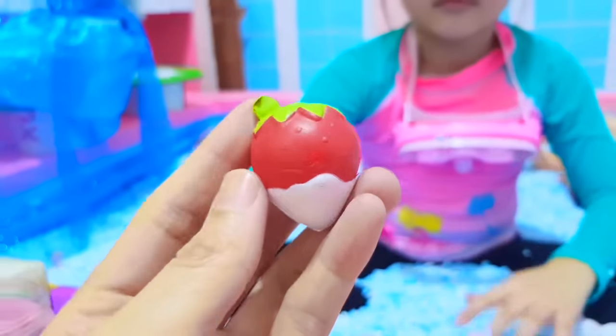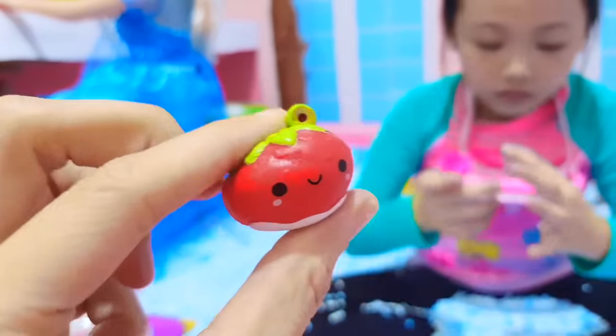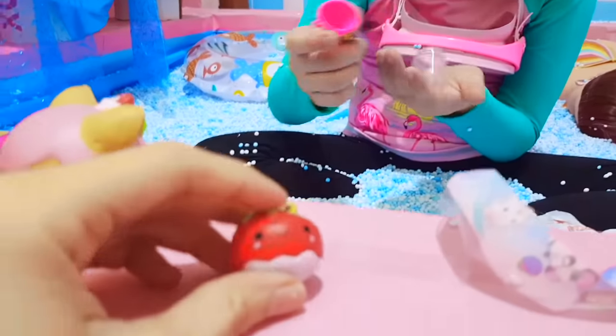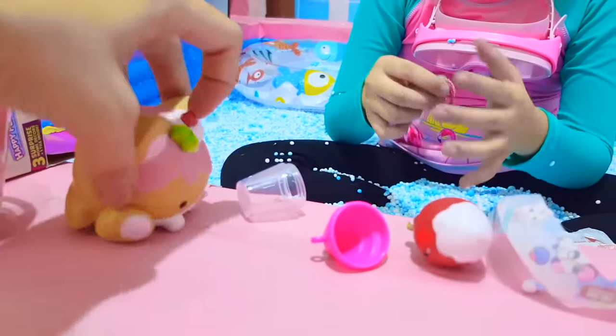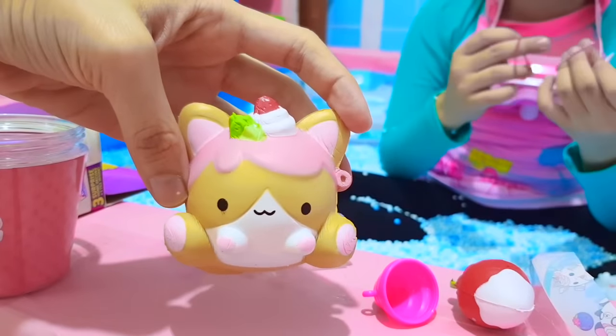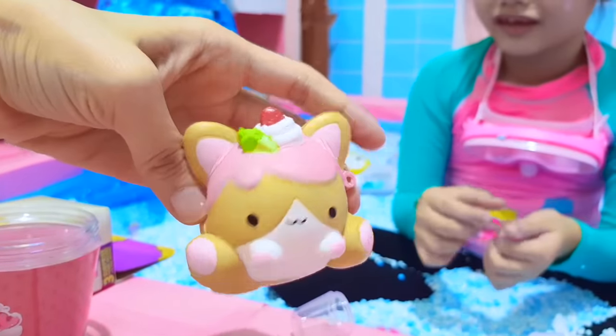Wow, so cute. There's two squishy mushies. So what's this? Is this a keychain or what? So there's two squishies inside. One strawberry and one... They're not squishy. They're smooshy mushy. Yeah. And one scoop of ice cream. That's all for today.